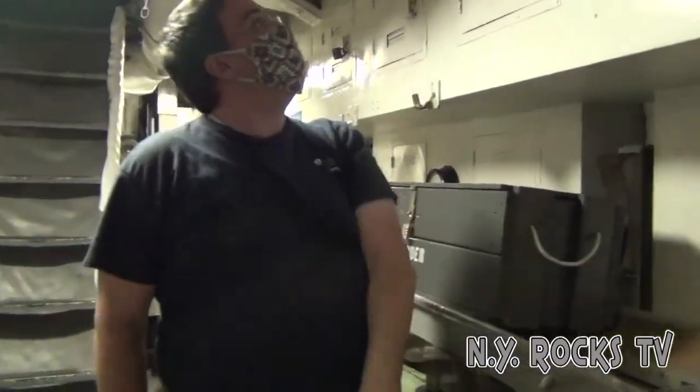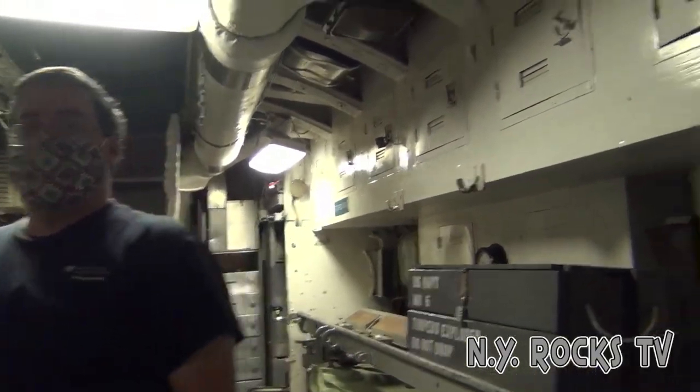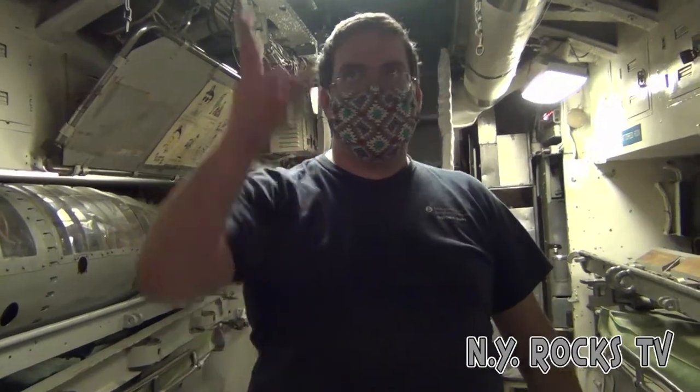So if this ever flooded, it would still be operational after they would drain it out, pump it out? No, if you're flooding this room to get out, then the boat's lost. That's it. You're flooding if you can't save the boat, so you're saving yourself.